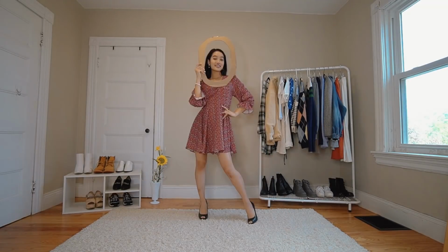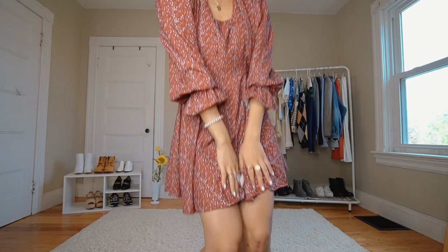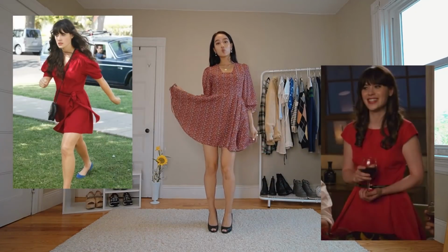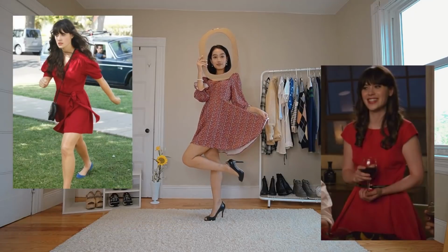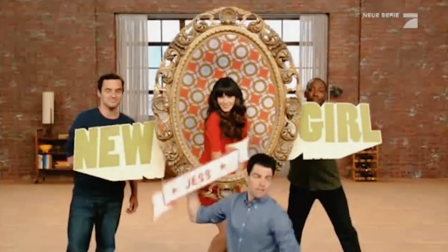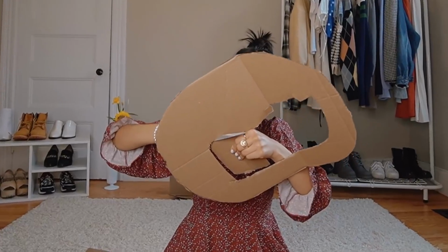Jess is probably one of the most simple but quintessential costume outfit ideas I feel like you can do. She's very often seen in red, and so I threw on the closest thing I had to that, which is an A-line silhouette of a red dress. And in the intro, they hold a regal, very fancy picture frame, and I obviously outdid them. I literally made this in real time.